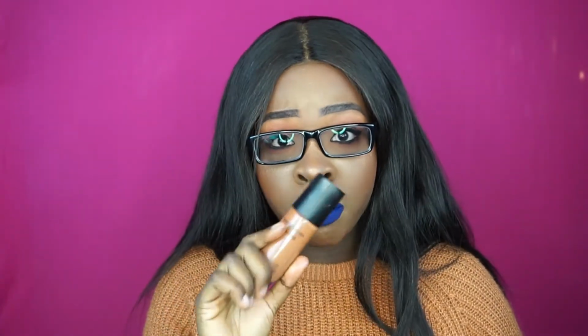So the last foundation I'm going to be talking about is the Bare Minerals Bare Pro Foundation. I am in the shade 29 Truffle. This retails for $34, and you can get this at Sephora, Ulta, and anywhere that sells Bare Minerals.